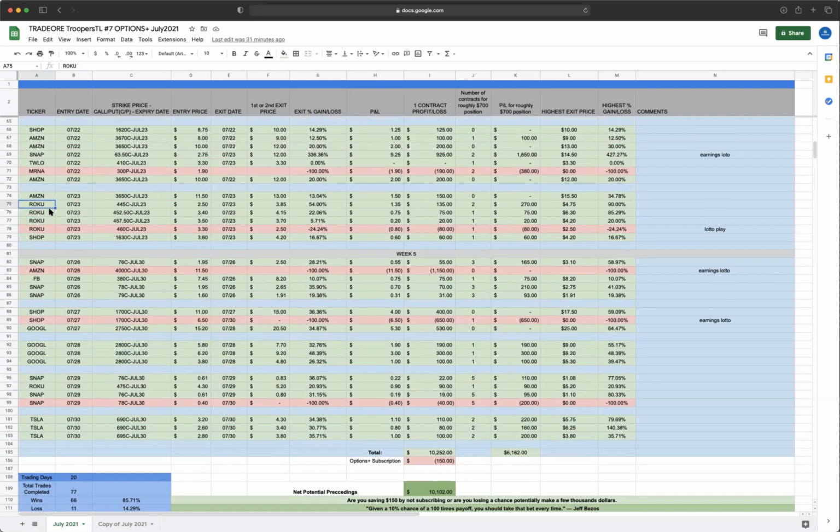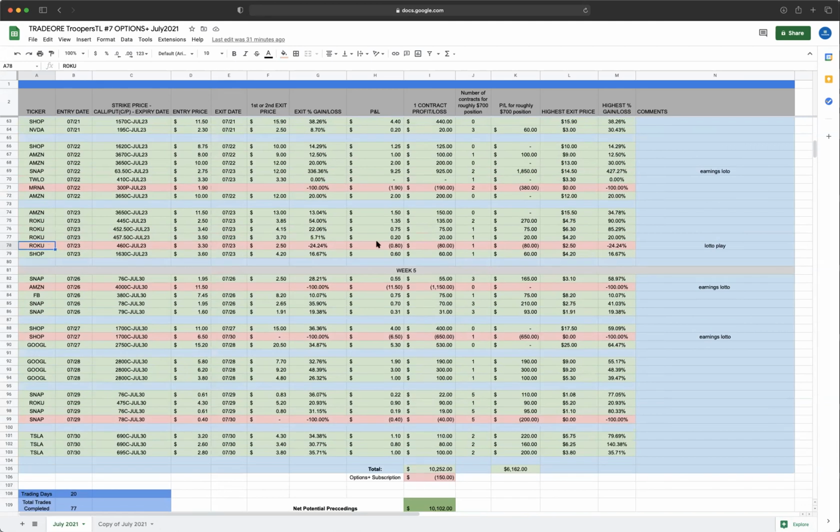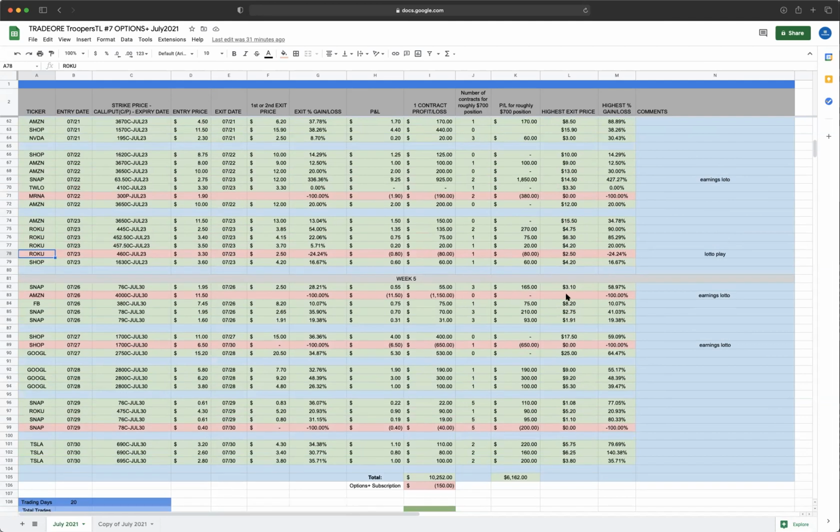And same thing happened with Roku here. That was the Roku day pretty much. And we traded Roku pretty much all day because it was working. We pretty much traded until it stopped working. And actually, even after we exited this one for a loss, it went up big after that.